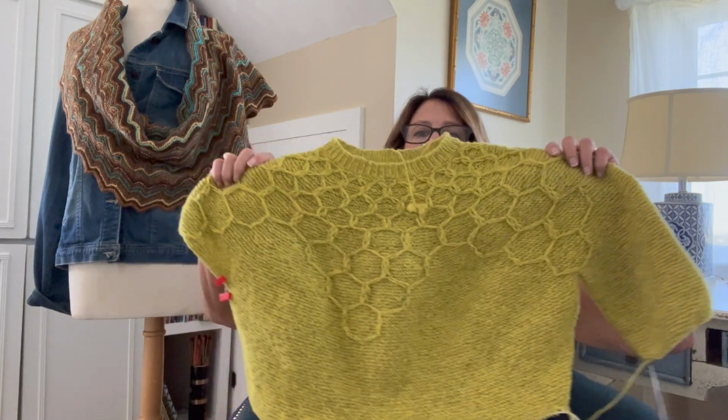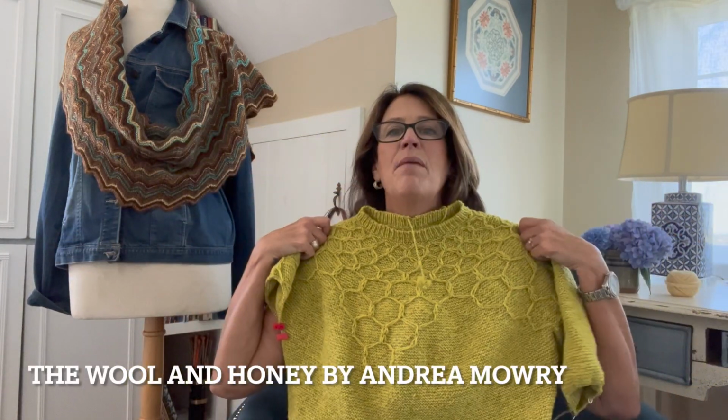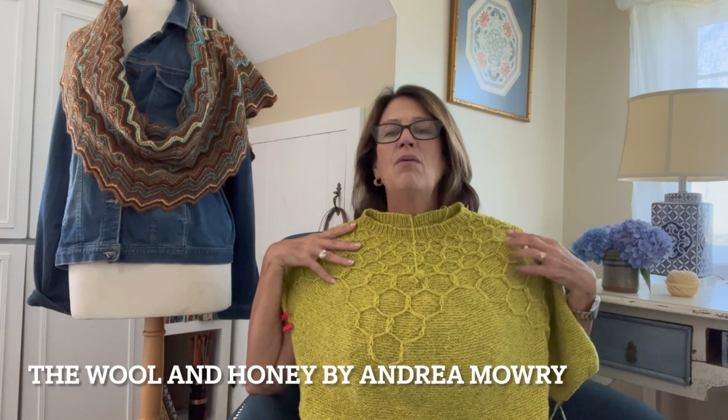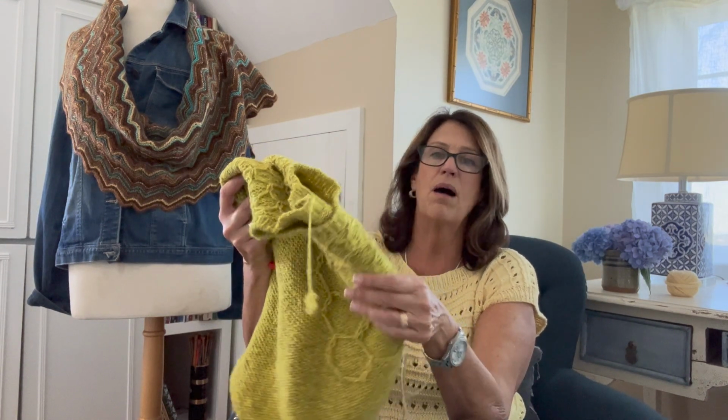This is the Wool and Honey by Andrea Mowry. Absolutely gorgeous. I am so happy I took the time to rip it out. Somebody asked me about my ripping out process. Do I use a lifeline? Well, I did not use a lifeline in this. I didn't anticipate that I would have a problem. It wasn't lace. There weren't a lot of yarn overs and knit two together. So I won't usually use a lifeline unless I'm on very intricate lace work, especially on fine yarn.